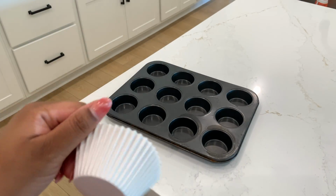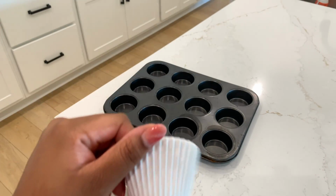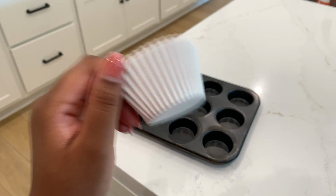I don't do cupcakes in my business. I don't offer them anymore. For a lot of you who have questions about the mini cake pans and how many cupcakes they are, yeah, I don't do cupcakes anymore. But I am going to make a few cupcakes today.